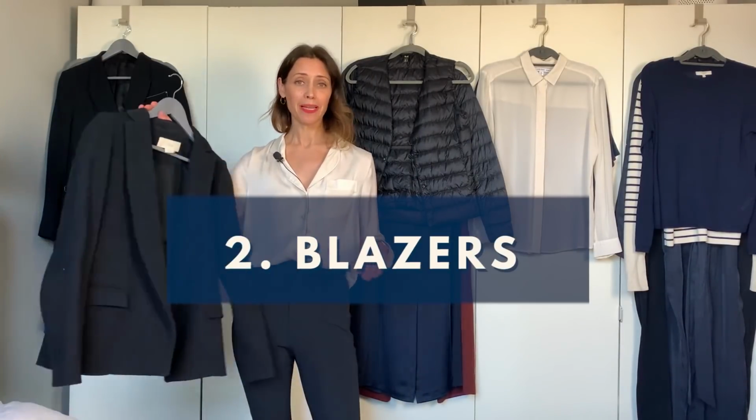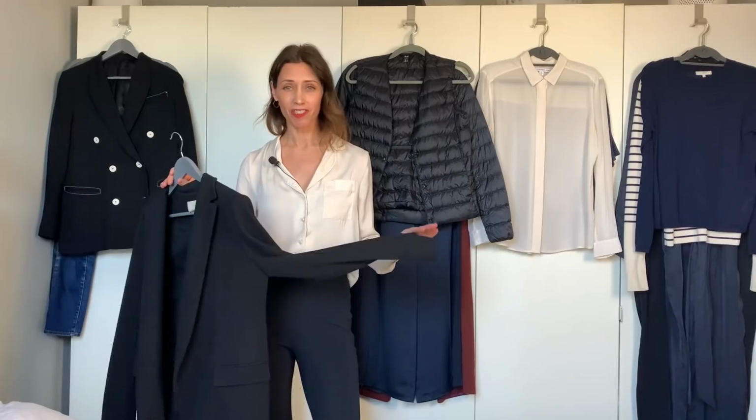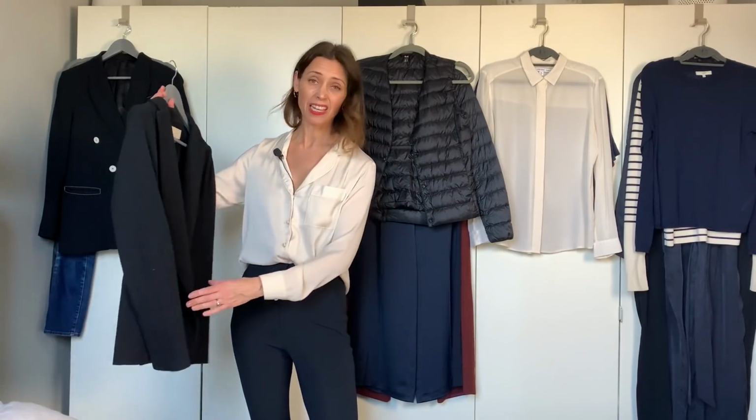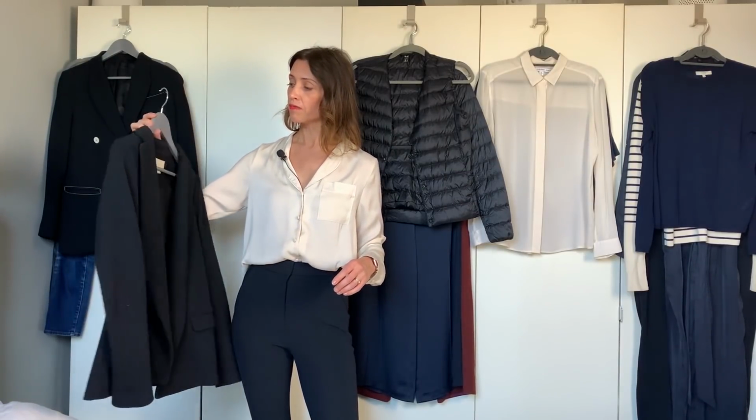Number two is a blazer. So for me, a plain black blazer, because black is one of my core colours. I always say to people to get something that's got no extras on it, so it's the real basic that you can wear with absolutely everything. And this hasn't even got any buttons on it, so that's my basic blazer. This one was from a brand called Oh Second.